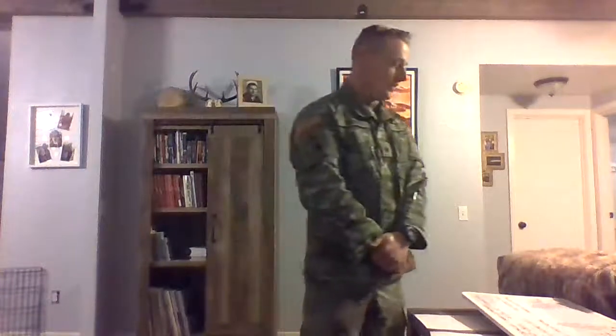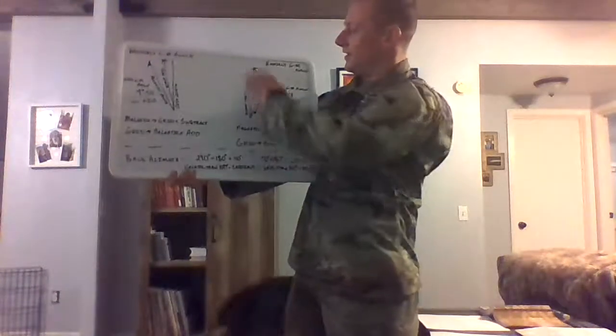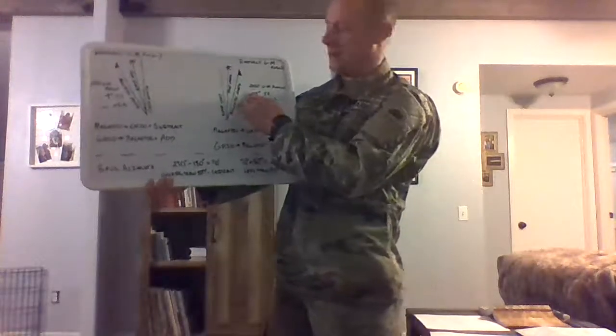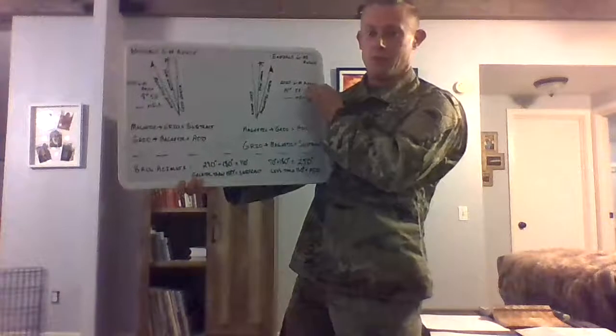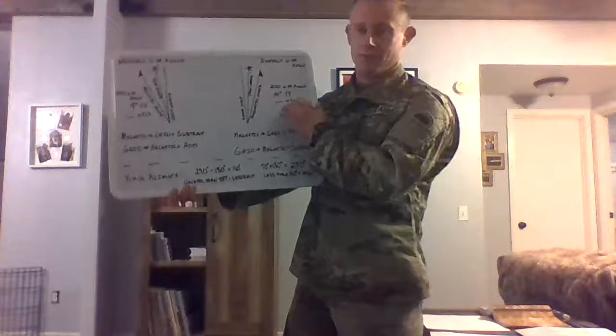Alright, our second performance step is to convert a magnetic azimuth to a grid azimuth. To do that, you will locate the GM angle in your declination diagram on your map. It's usually in the lower margins of the map. It'll look something like this. You'll see lines showing you where true north, grid north, and magnetic north are in relation to one another, and then it will give you your GM angle, your grid magnetic angle, in degrees and oftentimes in mils.